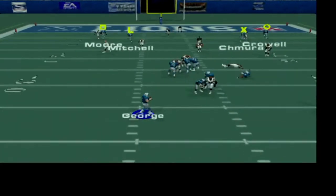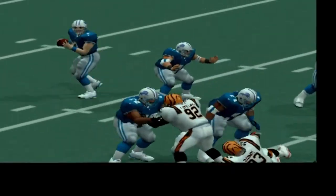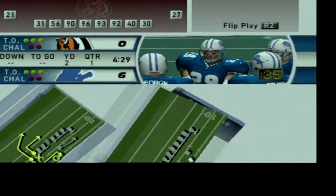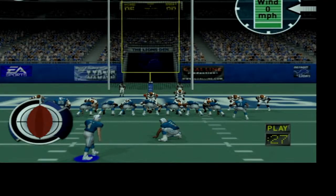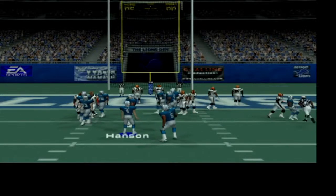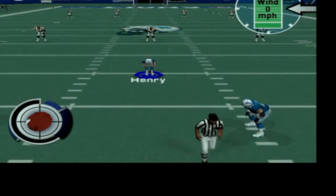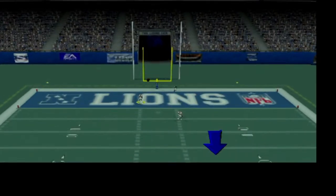George back to pass. He scrambles out of the pocket. Throws left. Mitchell with the reception. Touchdown Detroit. Let's look at that touchdown pass again. Field goal unit comes on the field. The extra point attempt is good. The Bengals down by 1 touchdown.